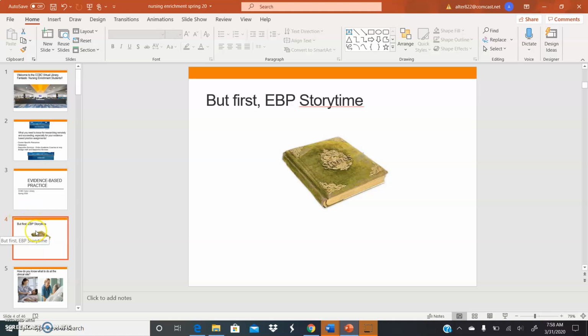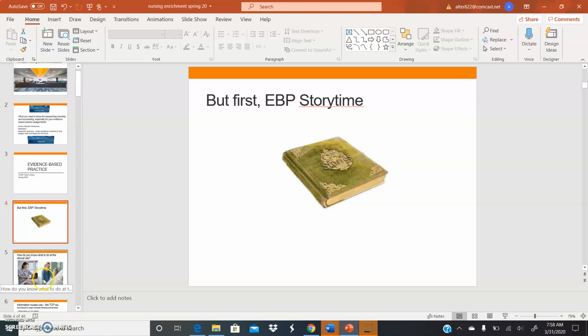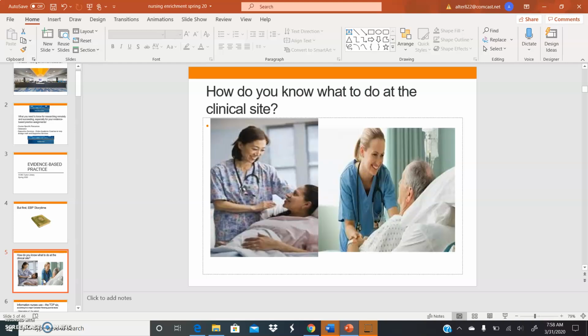So I know everybody thinks sometimes library instructions are kind of extras in everything they have to do, and they may be, but in this case, you're here to learn about researching because it has become part of the nursing profession. And I'll tell you a little bit why that has happened. Evidence-based practice, what we're talking about today, is basically how do you know what to do at the clinical site, and how do you incorporate research into doing that?